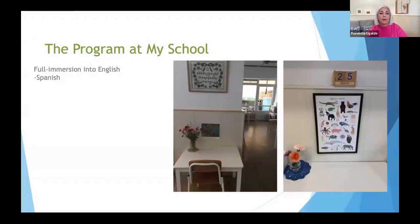At my school, like Mary Kay said, we have a full immersion into English program. It has changed over the 9 years that I've been here, but now it's full immersion. It starts from the infant community and goes to upper elementary. And even the infant community has 2 guides. One is in English and one is in Spanish, but they are introduced to English since they are very young.